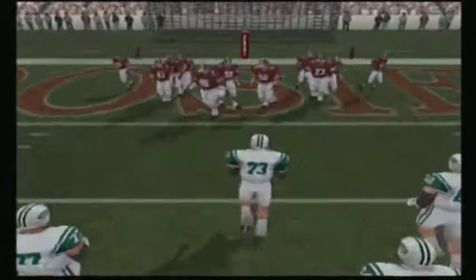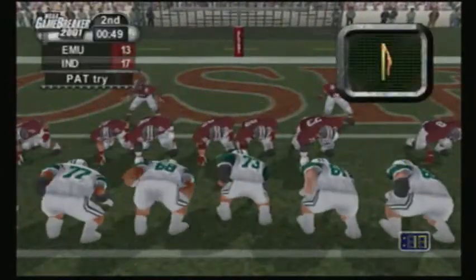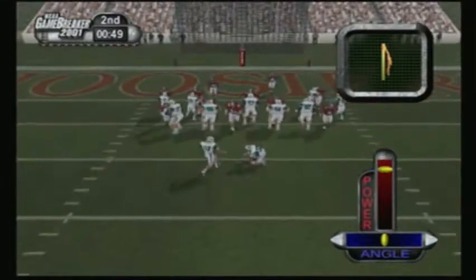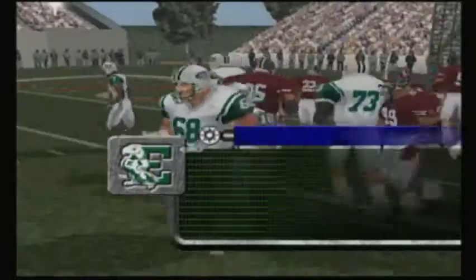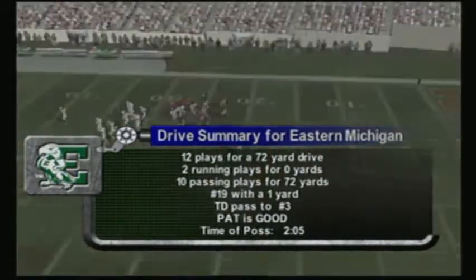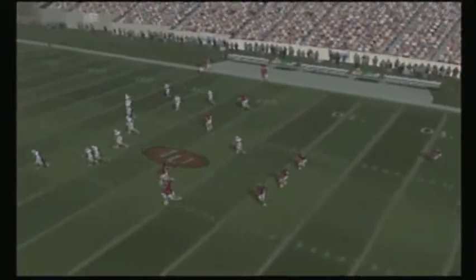Red. Number 12 Red, to try the extra point. And the kick is good. Hoosiers 17, the Eagles 14. The offense found the groove and stayed in it for the score.